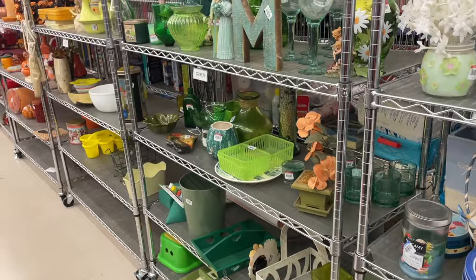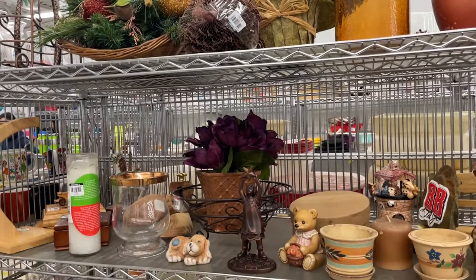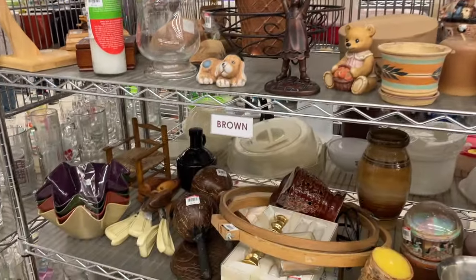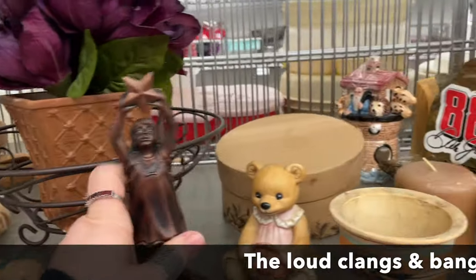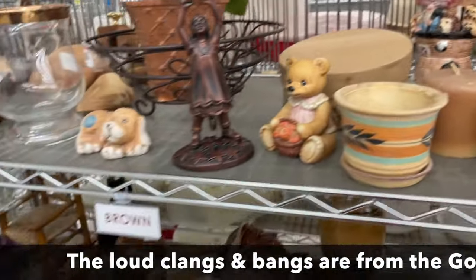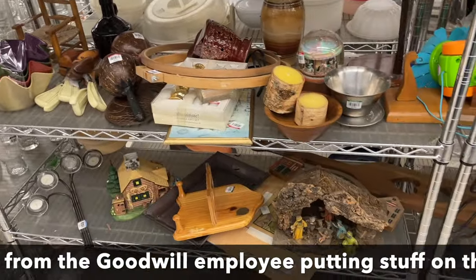Turn around and check out the shelves behind me. Browns, bronzes. She's kind of cute. She's resin. The music today is not as blaring as it usually is.